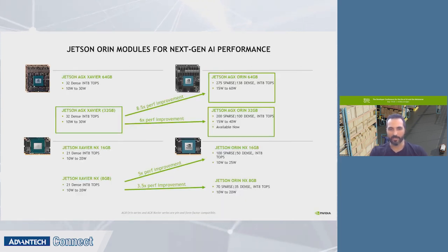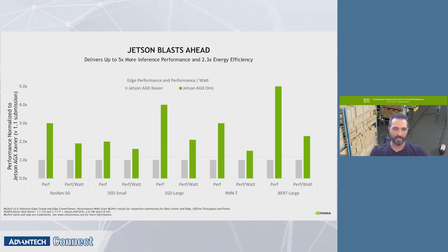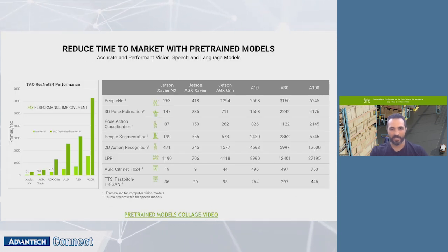Another slide on the performance. Here we can see the multiplier. So 8.5 multiplier on the AGX, and the times 6, times 5, really amazing jump in performance. So this is really an enabler for the industrial revolution, bringing the AI to edge into the factories. And we can see the performance per watt, performance jump between AGX and AGX Orin. So this is really amazing for SSD, ResNet, and other applications.